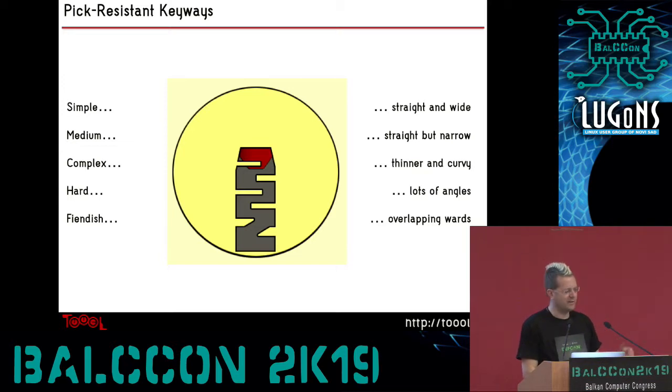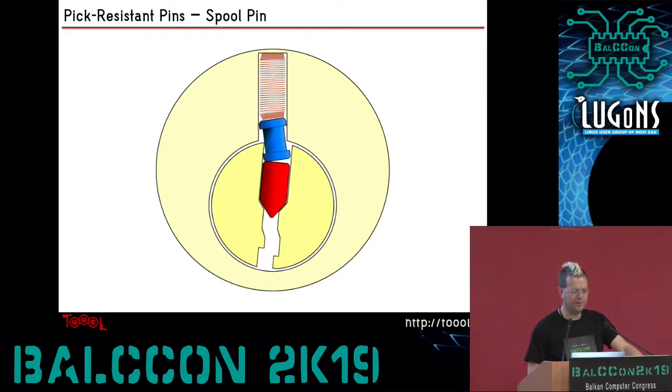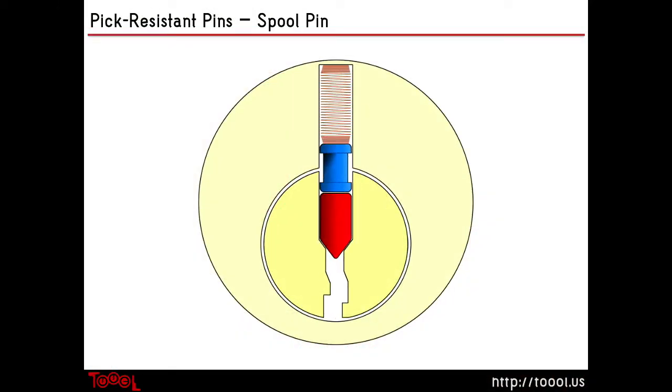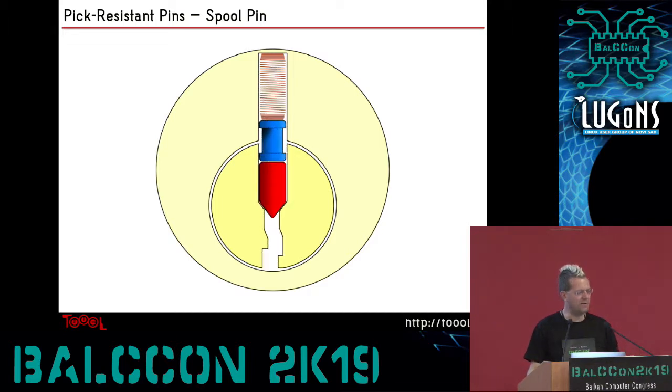So it sort of depends on the security level of the lock. But let's say, given a normal, fairly simple keyway, we can also make the pins resistant to picking. So this is one of the common pick-resistant pins. It's called a spool pin because it looks like a spool of thread, and the spool pin allows the lock to turn even when the driver pin is not at the shear line. So we're not able to detect on that pin stack if we're in the right place or not, because the lock's going to turn anyway.